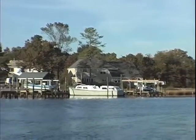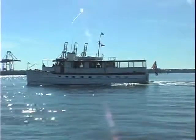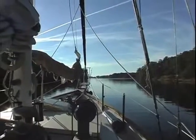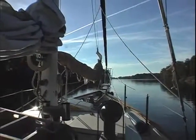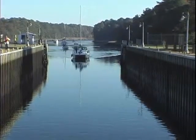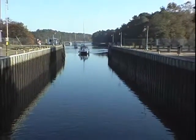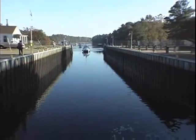You can stay in the main Albemarle Canal and suffer the wake of commercial traffic and large powerboats, or you can make a turn to starboard and enter the Great Dismal Swamp Canal. Because the canal is higher than sea level, it must be entered and exited by locks located at each end of the system.